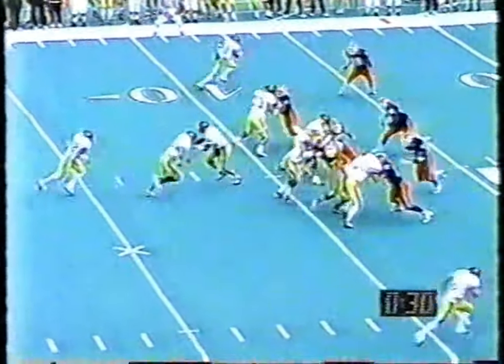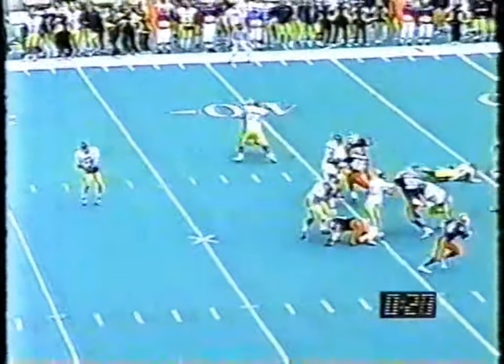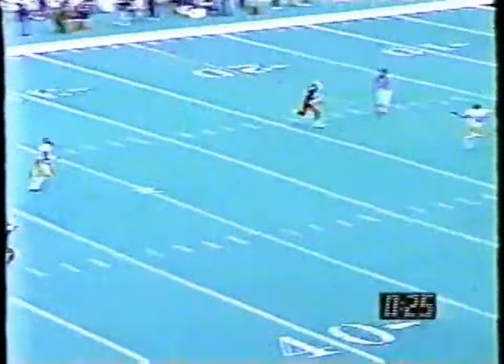Second down and 7. Play action again. Sherman going for it all. Deep down the middle. Tim Dwight is there. The pass underthrown. Intercepted by Trevor Stargill. First down, Illinois. That ball just didn't get there, Randy.